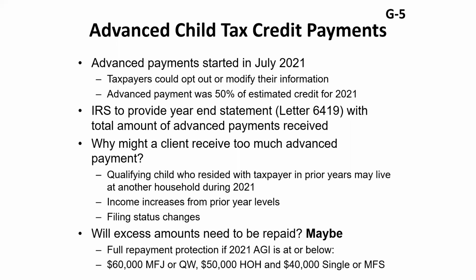Likewise, an income could have changed from a prior year. Now, we probably won't see that here within VITA. The income is probably going to be fine for most people. It could be a filing status change. It could be a divorce that occurred or something else that they're no longer eligible to take a child on the return. So the next question is, what if they got an advance payment and they weren't eligible to keep it? Do they have to pay it back?